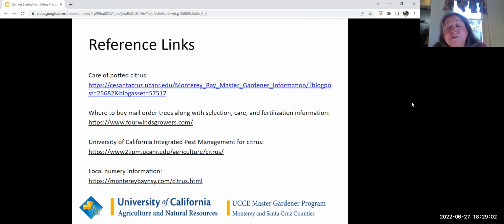Yeah, so the person who asked about the potted citrus care, there's a really good article put out by our organization, the Monterey Bay Master Gardeners. That's that first link for potted citrus. And for those of you who want to try to get some variety that you're not seeing in the nursery, you can mail order. Four Winds sends out really healthy trees. They're going to be very young.